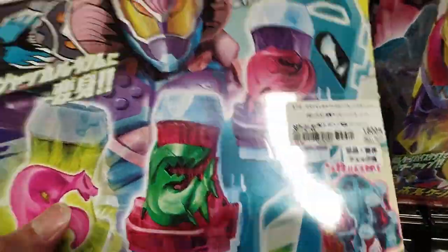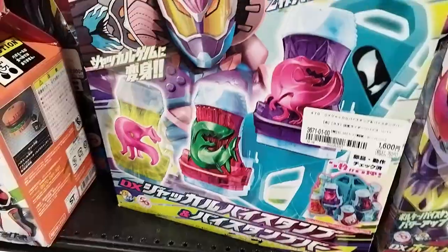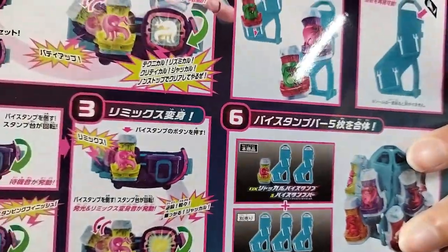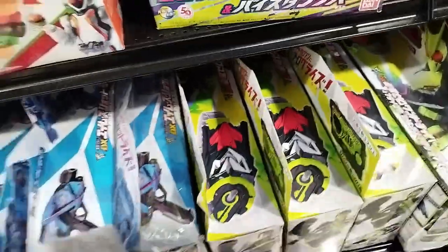But I think this doesn't even come with the stamp. I don't think this comes with the stamp. So I guess I could technically just buy this. Like, you could buy two of these, right? Oh, it's only two. Oh, wait, what? Yeah, because I would want five of the bars so I can make the whole thing. I mean, no. They got a bunch of loose stuff.